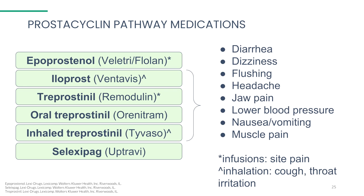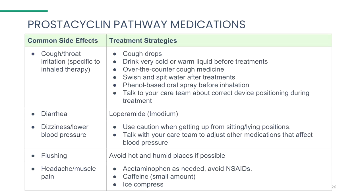Okay, so the side effects of these medications, a lot of the same type of stuff, except now we have to add things like jaw pain and diarrhea, as well as infusion site pain, and because we have an inhaled medication, you can have some throat discomfort and coughing. Okay, so how do we manage these?